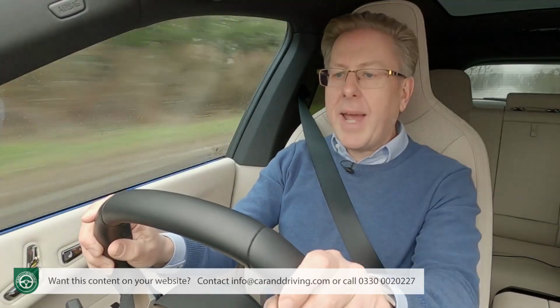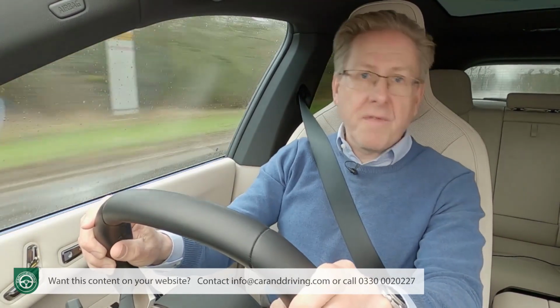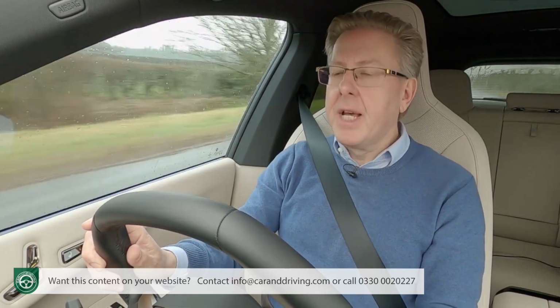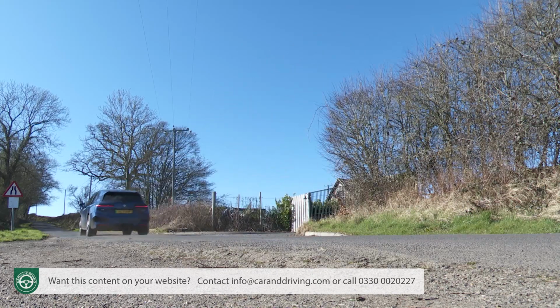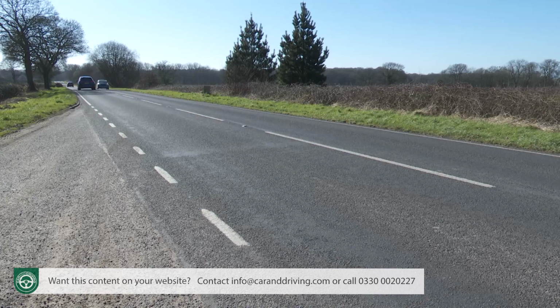Next, you're going to want to know exactly how quick it actually is, but that depends, of course, on the variant you choose. Most sales are going to be of the xDrive 40 model we're trying here, which has a sprightly set of stats: 326 horsepower, 630 newton meters of torque, and a rest to 62 mile an hour capability of 6.1 seconds, en route to 124 miles an hour.